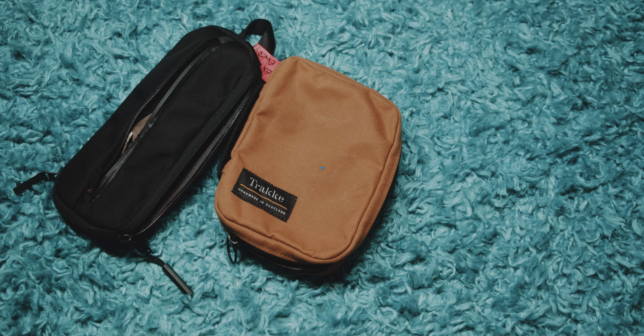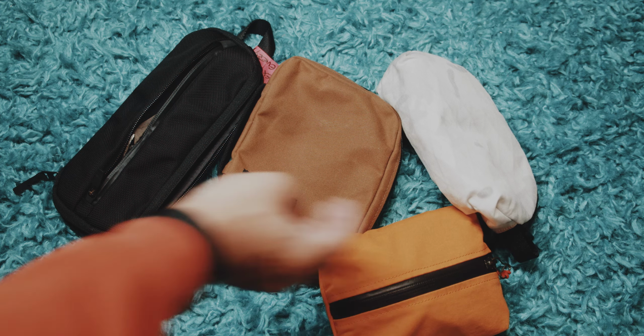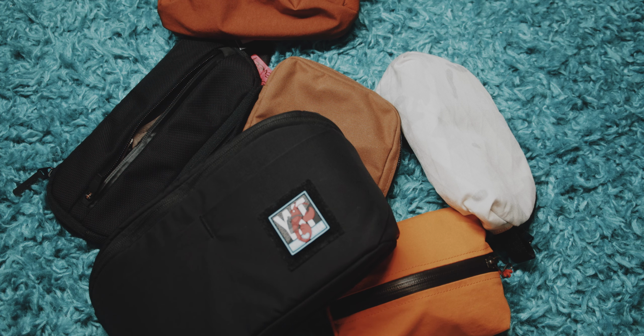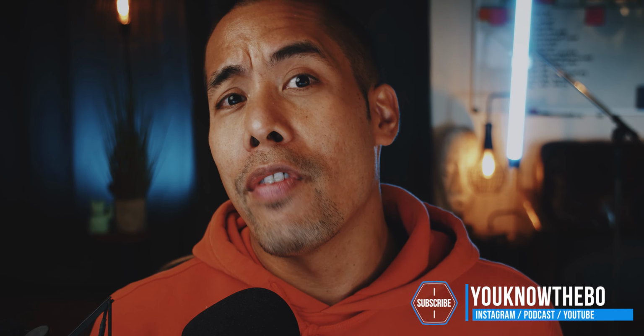I own and use a lot of pouches to organize my items and keep my packing style modular and therefore fast and effective. All of these pouches are very well made and awesome. However, most of them are probably not for you and me.